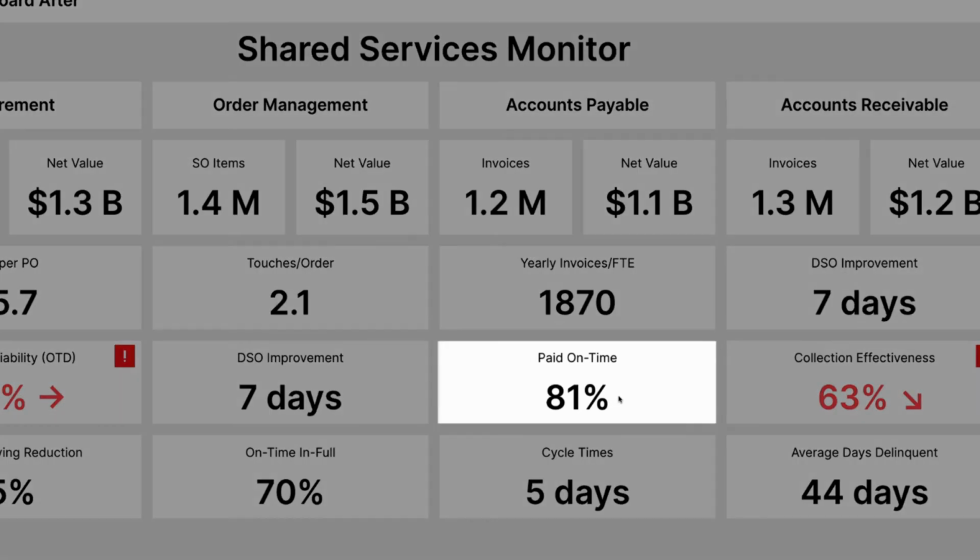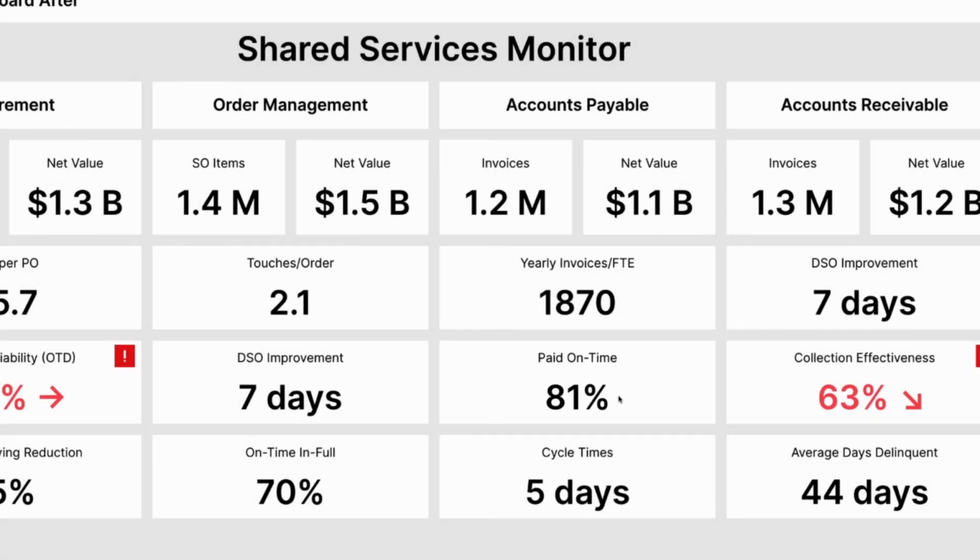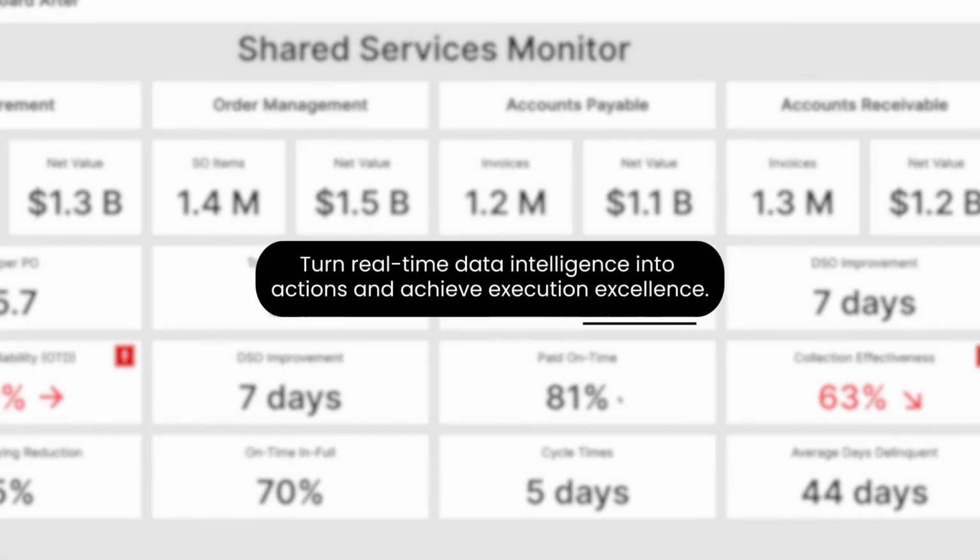As Tom can see, paid-on-time went from 62% to 81%, above the initial target. The Celonis Execution Manager system helped Tom improve service quality by serving as a transformation platform that uncovers hidden inefficiencies in real time and acts on them through automation. From here on out, Tom can aim to improve other metrics in accounts payable or focus on different processes.